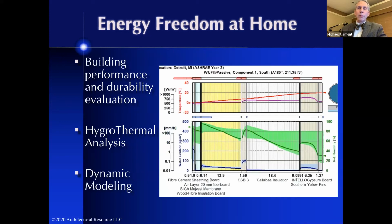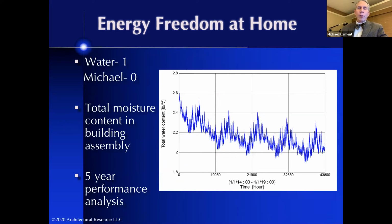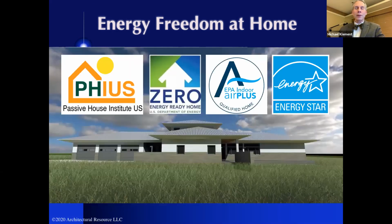And when we do a high performance home, we have to be very careful to understand how the moisture is going to perform across the wall. So this is what we call the WUFI, W-U-F-I, hydrothermal analysis that we're able to do on this project. What I've discovered over the years is it's always water 1, Michael 0. So in response to that, we take a look at the total moisture content in the building assembly. And as you can see, the energy modeling is showing it's tracking towards drying, which makes us very, very happy.